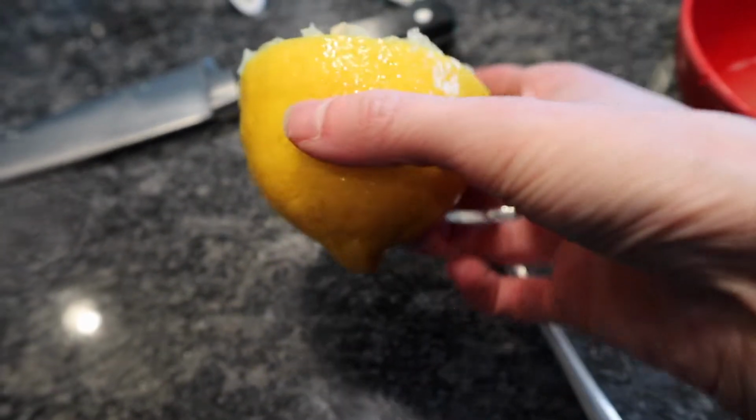Half of a lemon into here, and then I just have to zest this and put that on once the shrimp is thawed.